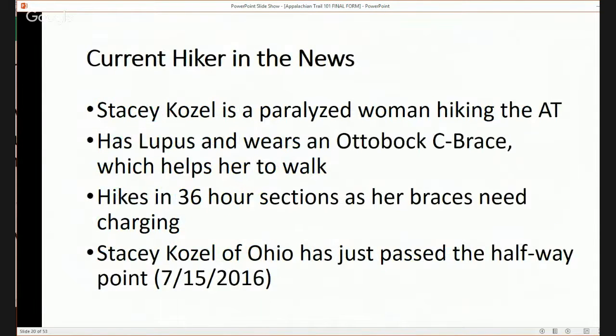I do just want to tell you about a current hiker in the news. Stacy Kozel is a paralyzed woman currently hiking the Appalachian Trail. She has lupus and wears an Ottobock C-Brace, which helps her to walk. She has to hike in 36-hour sections because her braces have batteries that require charging. So she'll hike for 36 hours and then go have her batteries recharged. But she has just passed the halfway point of the trail. I read in the newspaper just about 4 days ago. And so here we have it: a paralyzed woman is successfully hiking the Appalachian Trail. And that is just wonderful.